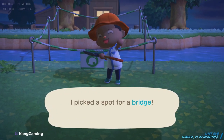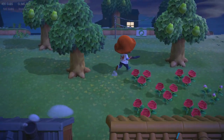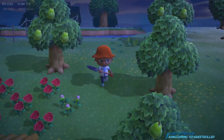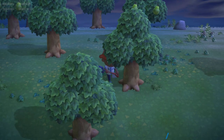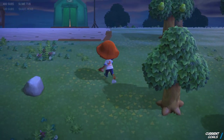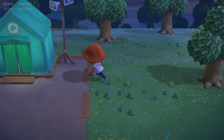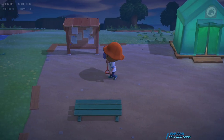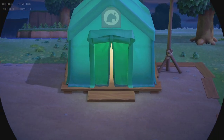Bam! Nice. Oh! Almost made a mistake there. You see? We almost ran over my roses. Alright. Let's go report back to Tom Nook and see what else he wants us to do. I think we're gonna have to start making those houses, and that's gonna require a lot. That was the trickiest part of everything, gathering all the materials you need for these three houses. But let's go find out.